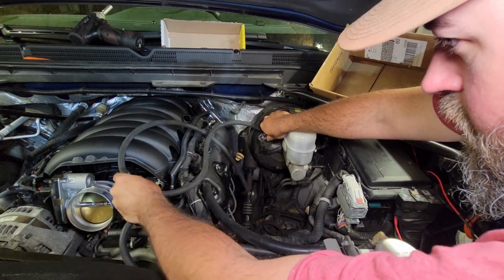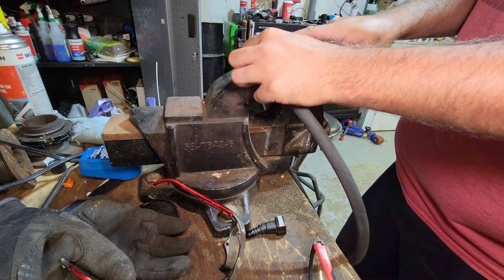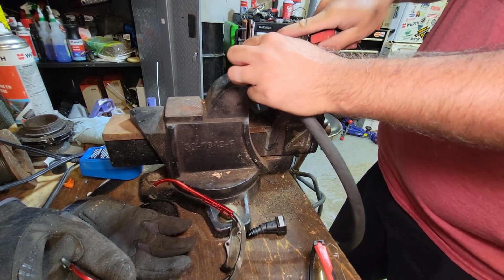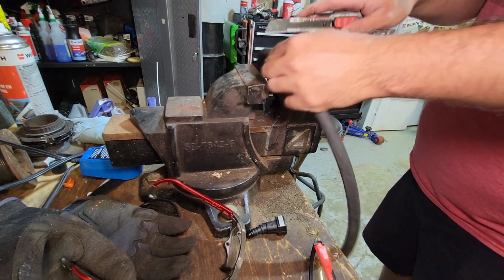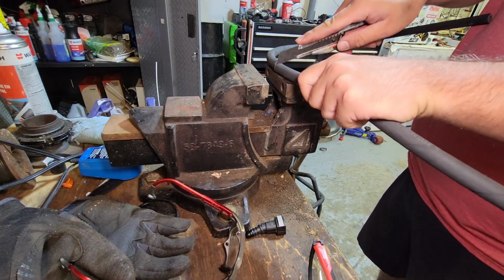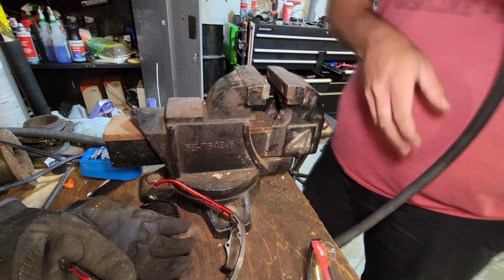I want a little bit of extra. I can always shorten it. Oh my gosh. Little big shot of silicone spray.